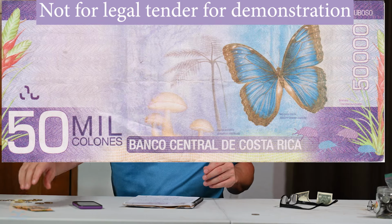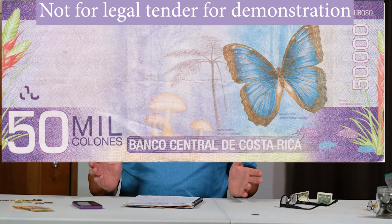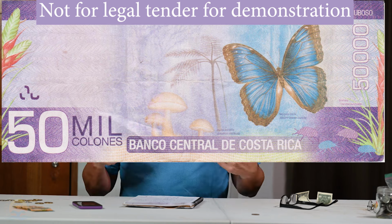There used to be a 50 mil bill with a beautiful blue morpho butterfly on the front. They no longer produce those, so I guess this is the biggest bill, the 20 mil bill.